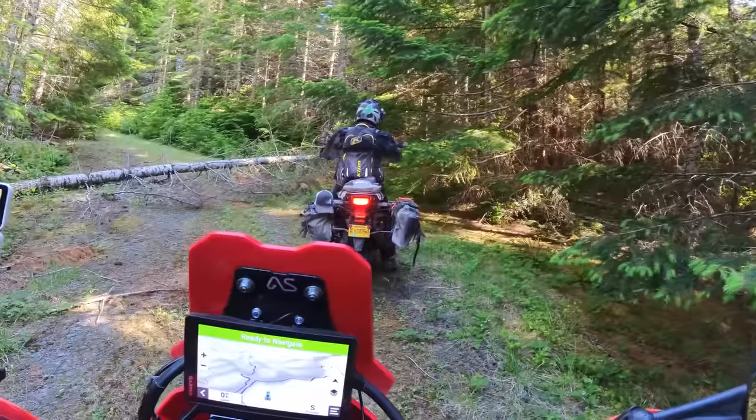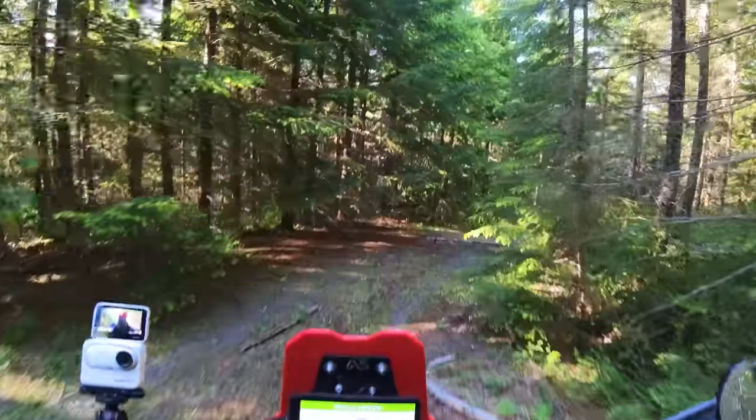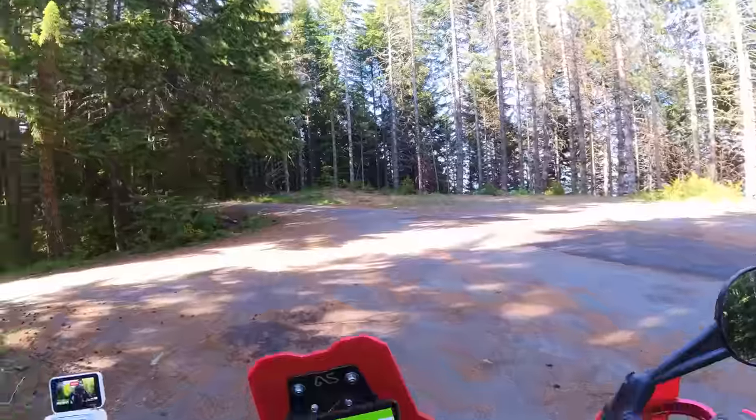Getting around that. End of the line. There's always the other site. It's just across the road. Okay, well, that was a fun side mission that failed.